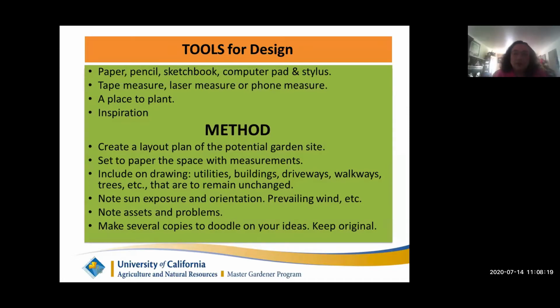The method is, very simply, to create the layout plan of your garden area. So note on paper the space with anything that can't be altered, your utilities, the buildings, the driveways, the trees, all those things, put them there because you can't take up a space that you don't have. Be aware of your sun exposure, your orientation, your wind, and then note assets and problems, the assets of shade or not shade, or drainage, or whatever else goes on in the garden. And then take that layout that you've created and make several copies of it, put it to one side, leave it alone, and then start doodling on all the copies and be inspired.